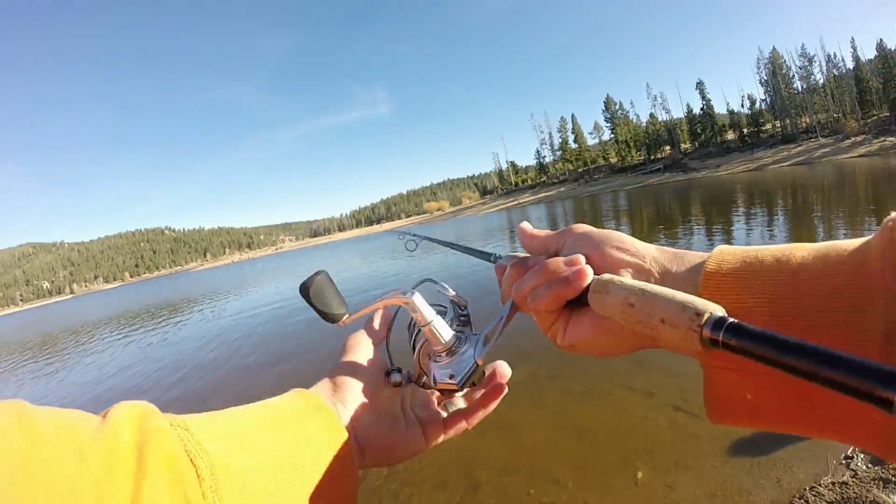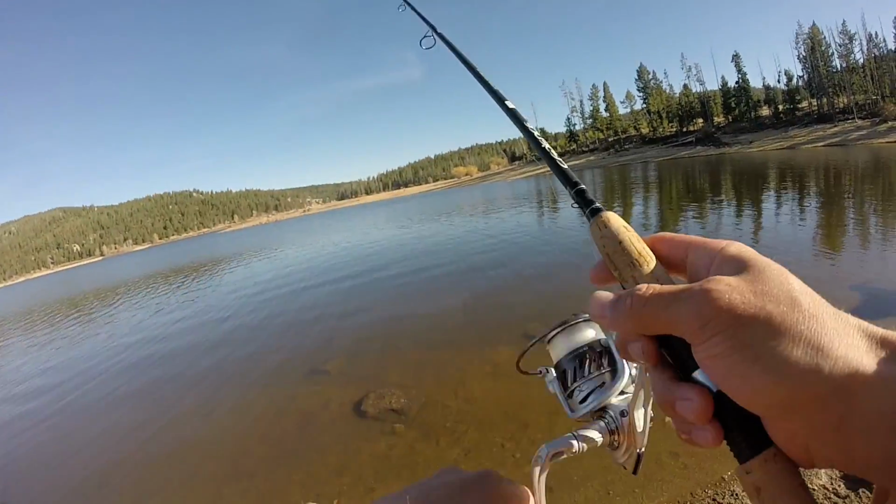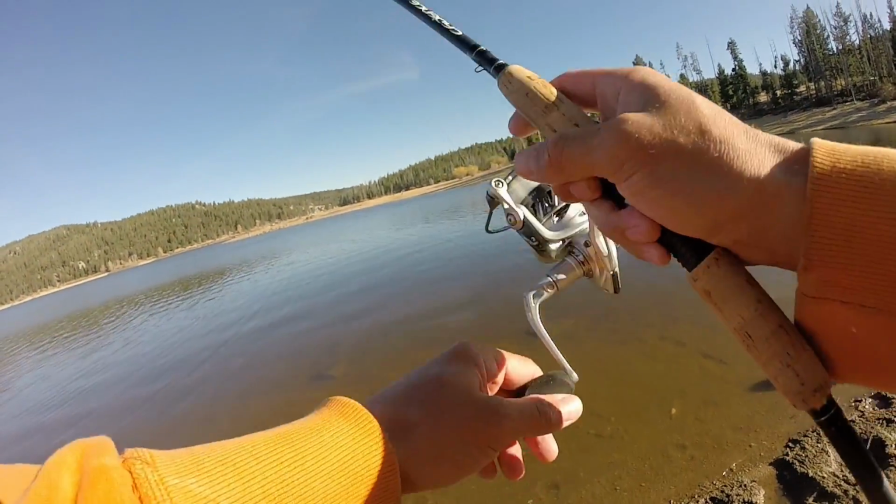Like I said, I'm casting it out there, letting it sink all the way to the bottom, popping it up and reeling it right above the bottom the whole way back, and that's where they've been eating it.